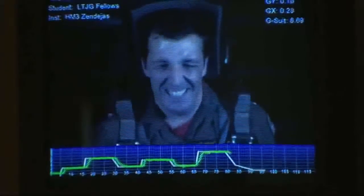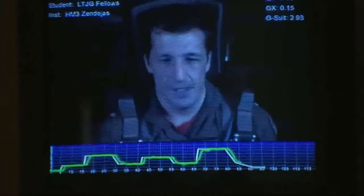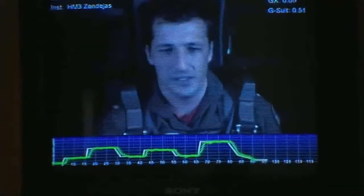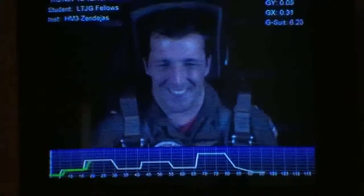Today, the pilot maintains consciousness, but even the toughest aviators will feel the effects for as long as 12 hours, and this trainee will have to endure at least 2 more profiles before he's certified. You can really feel the pressure going out of your head and chest down into your legs, and when you start straining, you can see the lights start to come back on a little bit, but to keep working that hard to see is really tough.